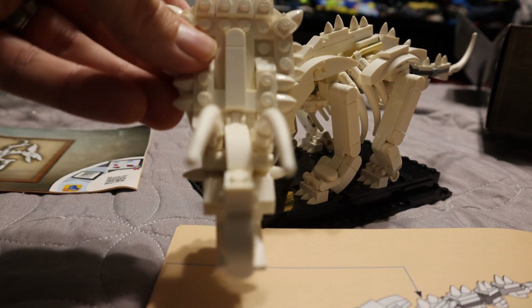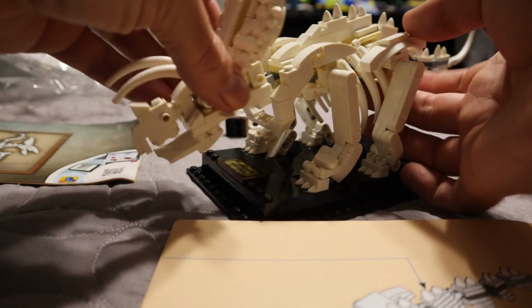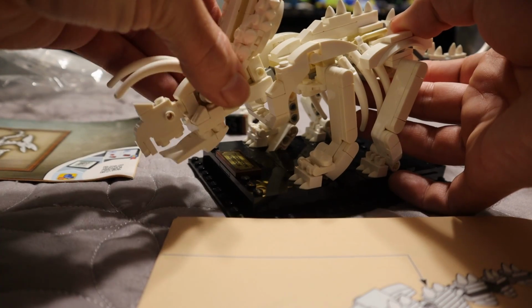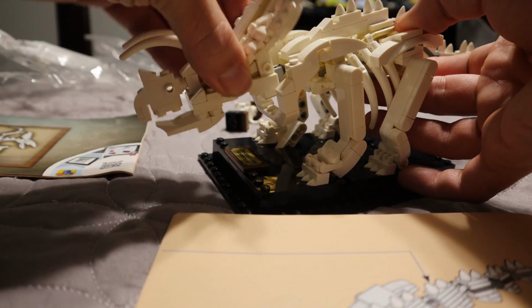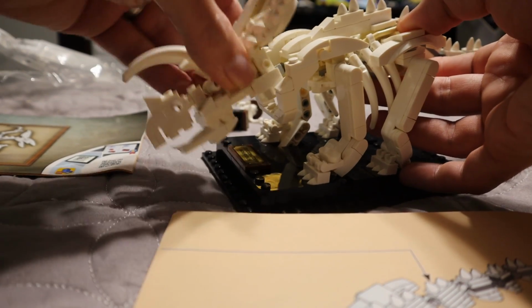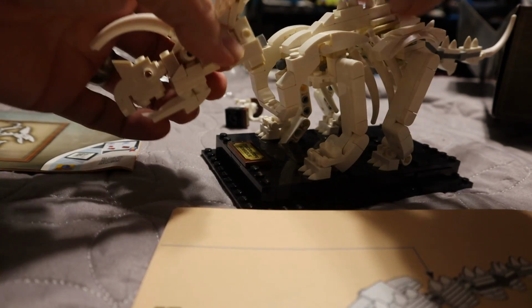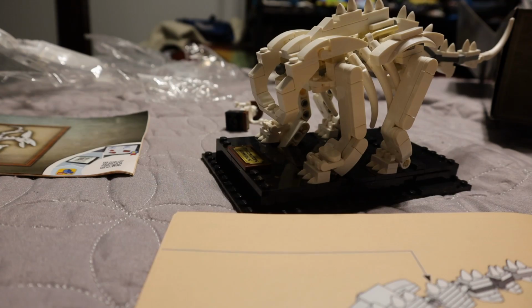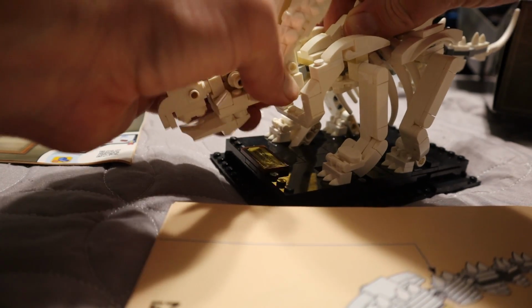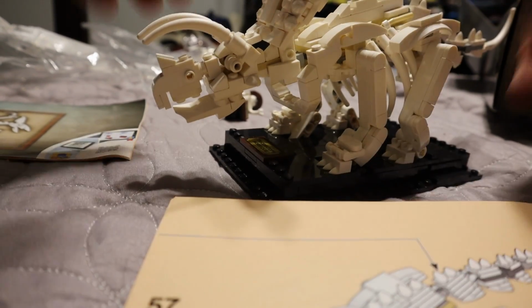I have completed my skull. And I have finished my Triceratops. Hold on, let me get it on. Come on. Oh man, I just need to get it on. Come on, Triceratops. Oh, and then that one fell off. Goodness gracious. There we go.